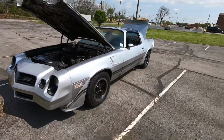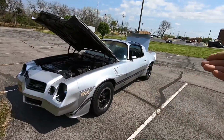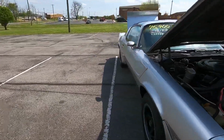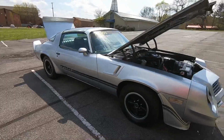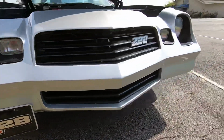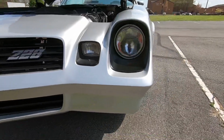So let's get started here. I was in the middle of a test drive. I do test drive videos of these cars as well. And pulling into this parking lot, that way we can walk around, look for chips, scratches, any kind of flaws. Coming around the front end, it's nice and clean, but it does have some imperfections.